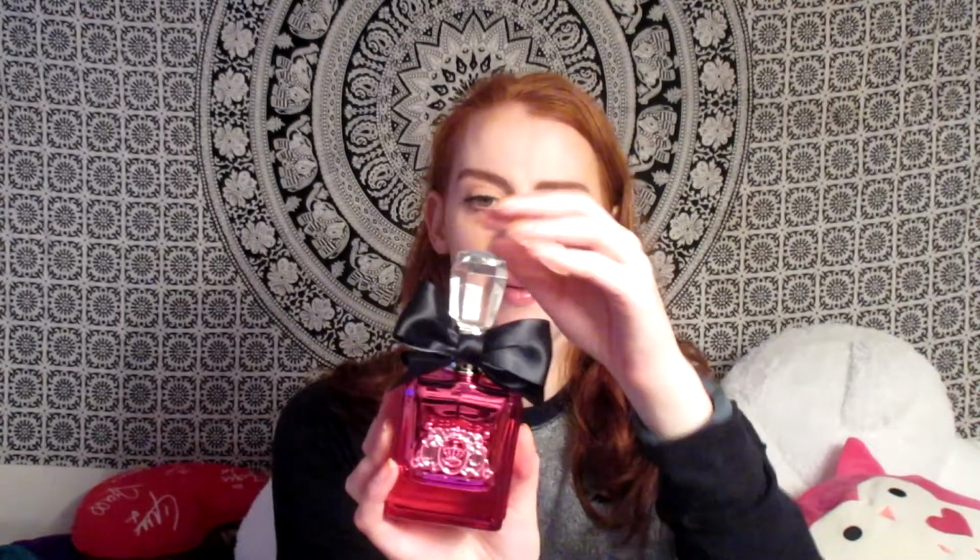And then I believe the next one in the collection was Viva la Juicy Noir, and that's this one here. So this bottle is a little more simple, and I say that lightly because you've got this great pink bottle, the pink emblem, which I like, and then the black bow. There are no charms on this, but you've always got this crystal top.